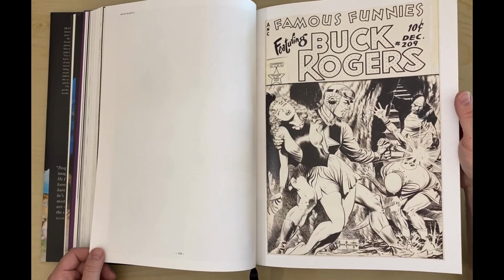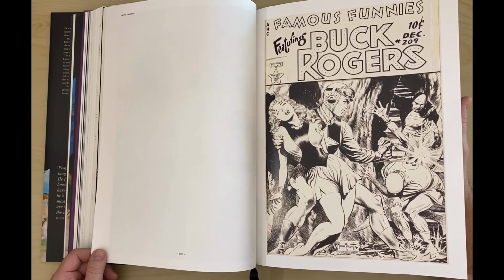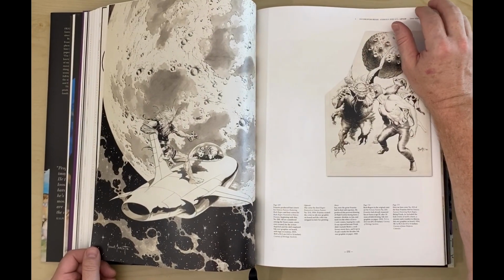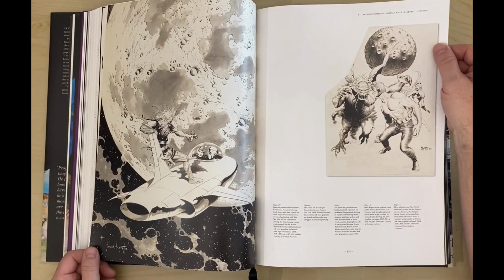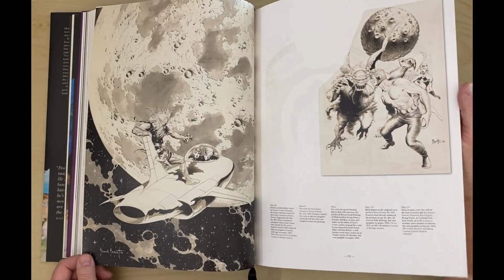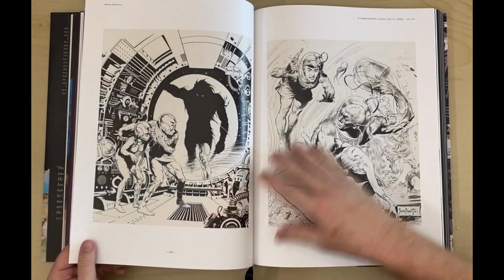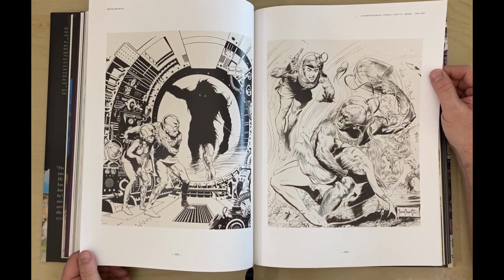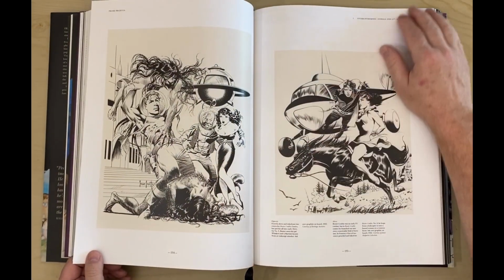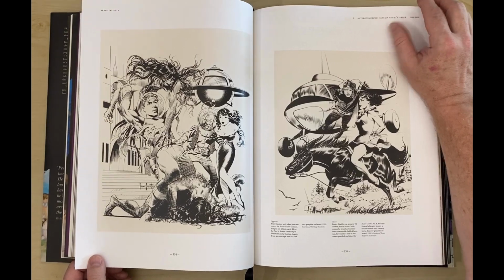There's Buck Rogers, another thing that was originally in the newspapers that was pretty influential. Look at that! Look, that's a wild looking alien there. That's funny stuff. Gosh. Man, that is one tiny horse.